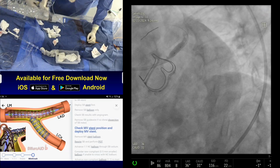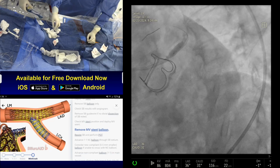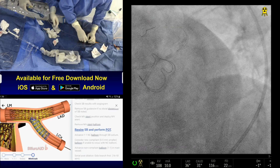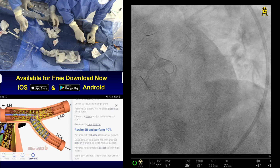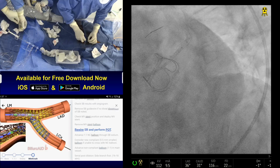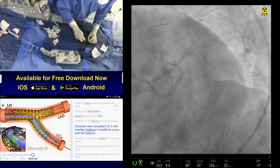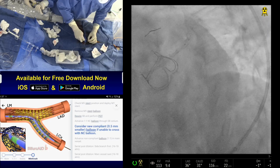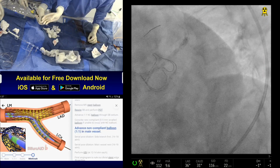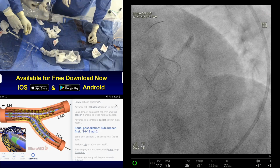Give me the Fielder wire. The Fielder wire, actually, the tip is completely gone. Since we crossed multiple times, I want to go to a new Fielder. Take a new 2 millimeter further? Yes. But don't go that high. Yeah, they're low. Yeah, good. Yeah. No, a little more. Yeah, good. You have a new Fielder? Yes. Okay, good. Down.